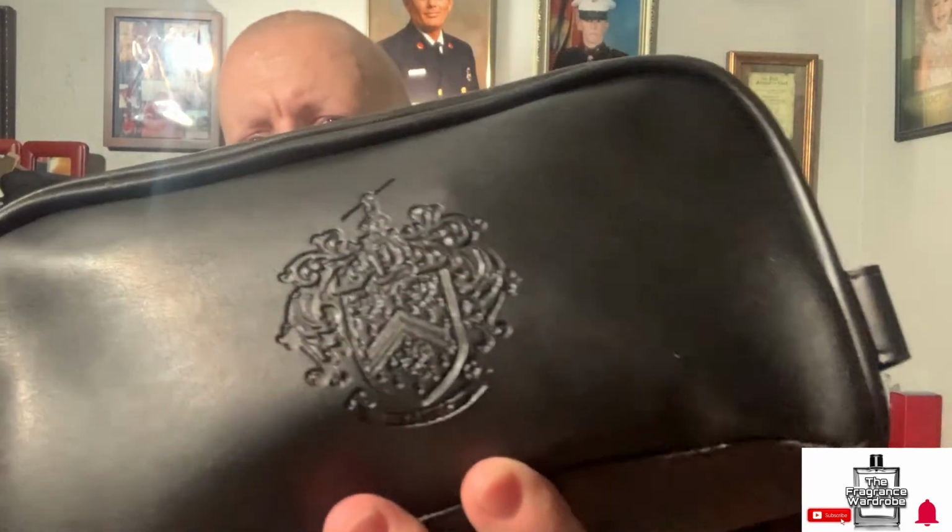And this feels like leather to me, not like a faux leather, and I could be wrong, but it does feel like leather. Yeah, it could be faux, but feels like the real deal. Cool logo on the bag. Let's see what we got.